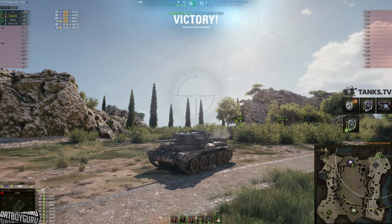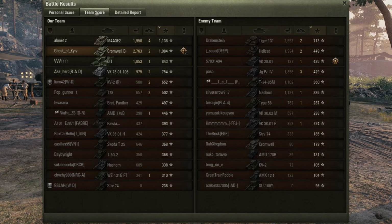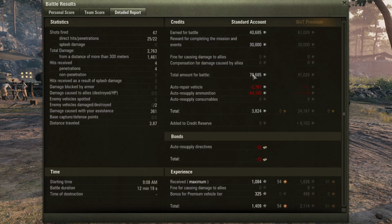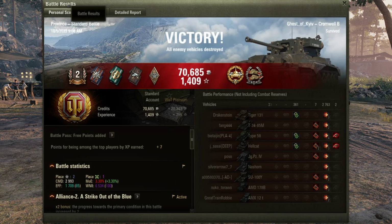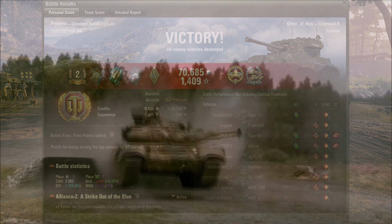My first game in the Cromwell in at least 2 years, and pretty good result, pretty happy with it. Not the greatest, of course, but it is indicative of how you can expect a Cromwell B to perform, how any regular schmo would play it and would get quite successful playing it, because of its pretty strong position in this game.